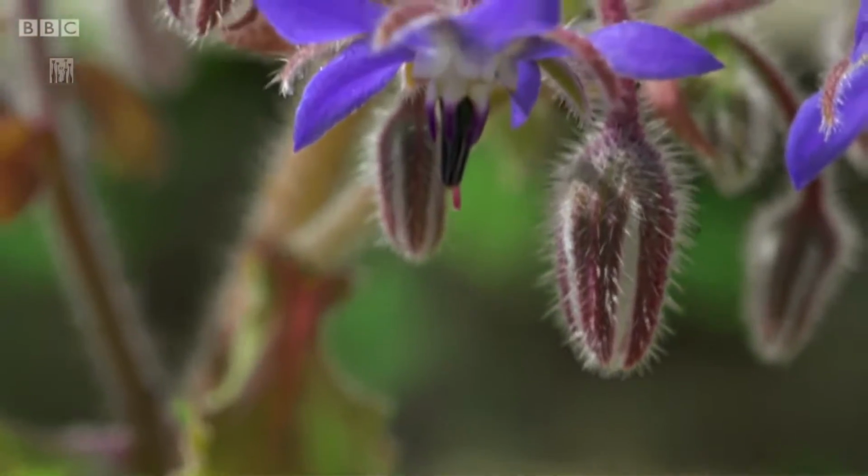Comfrey is another really good one, which refills every 40 minutes. But if you want something that refills really quickly, especially if you've got a small garden, you can't beat borage.